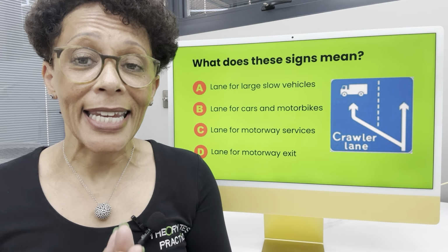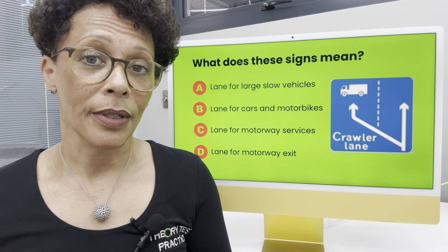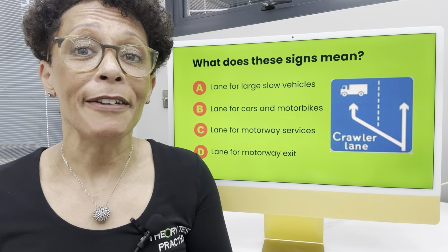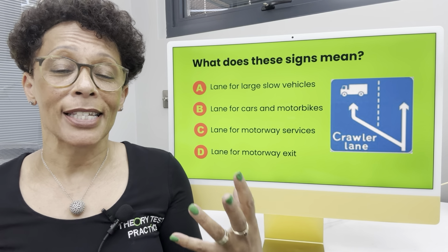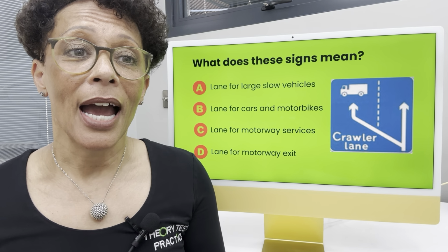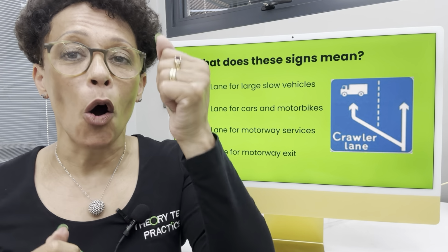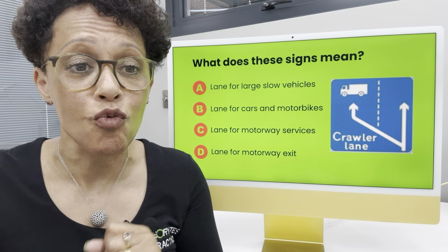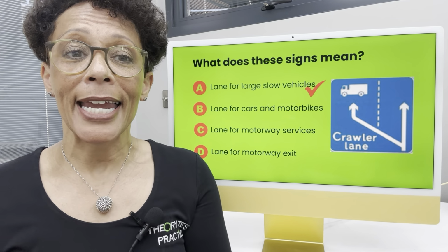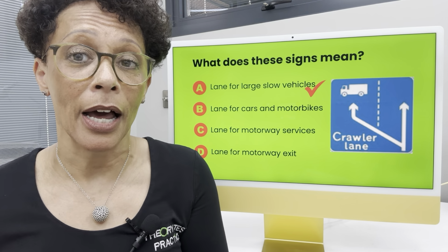So you'll see this sign when you're on a steep uphill slope. And when you're on a steep uphill slope, big, large, heavy vehicles get slower and slower and slower, and they hold us up. So sometimes there'll be an extra lane, and it's called a crawler or a climbing lane. Think of climbing uphill to help you remember, or crawling uphill to help you remember. So this sign is a lane for large, slow vehicles, and you'll find it on a steep incline.